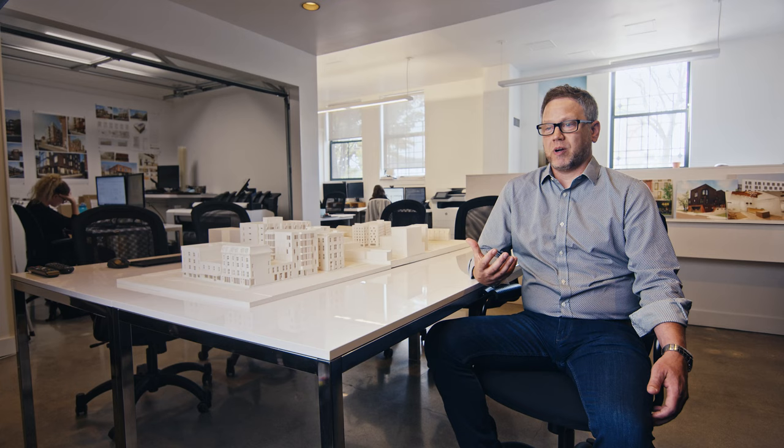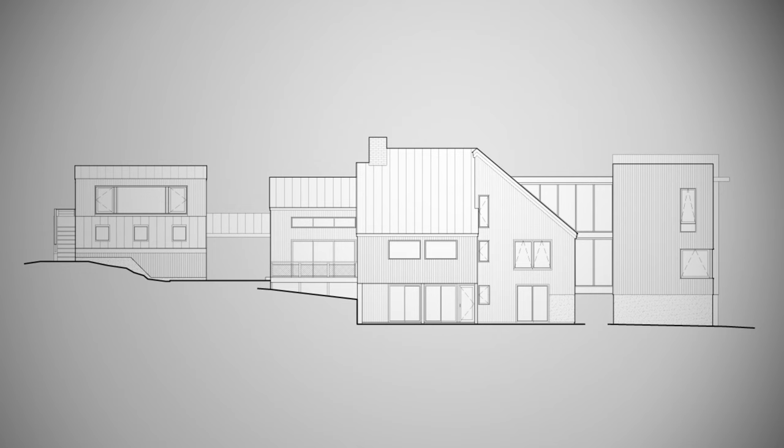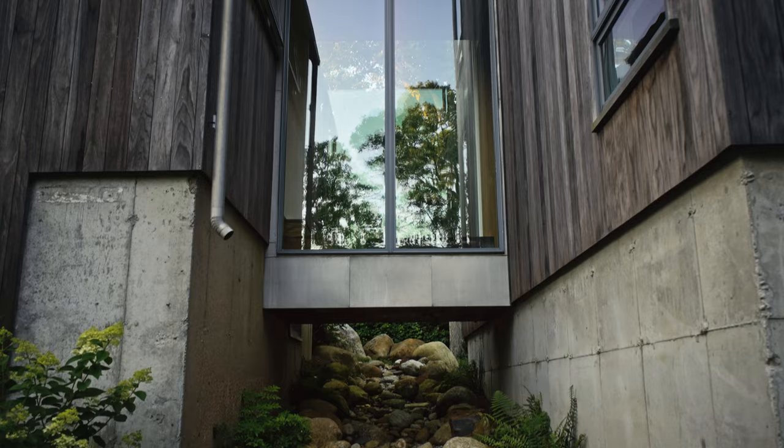We kind of conjured up some ideas here in our office, and we thought, well, what if we just create the addition built separate from the house and then later connected with minimal invasion to the house? And then they came up with this glass bridge, which they love glass bridges, and it's really cool, actually.